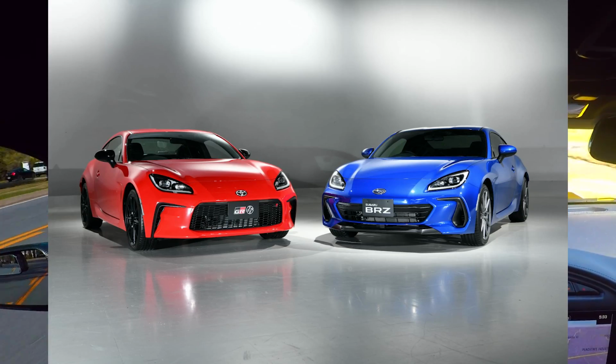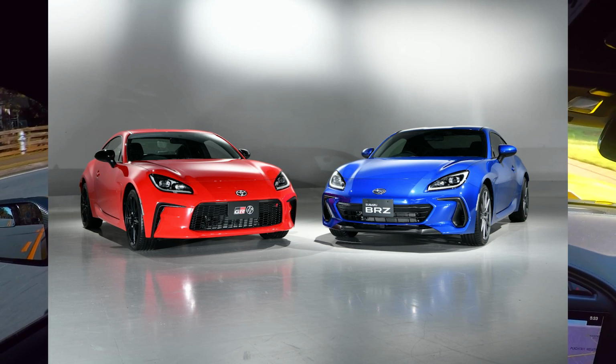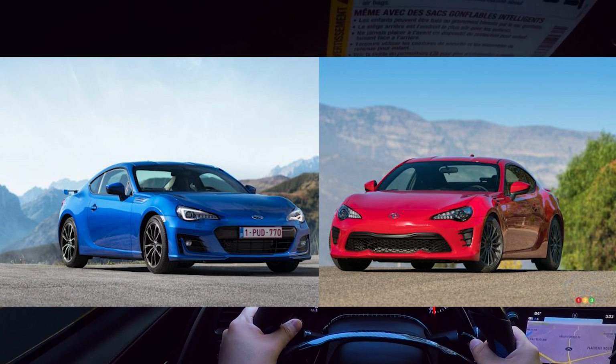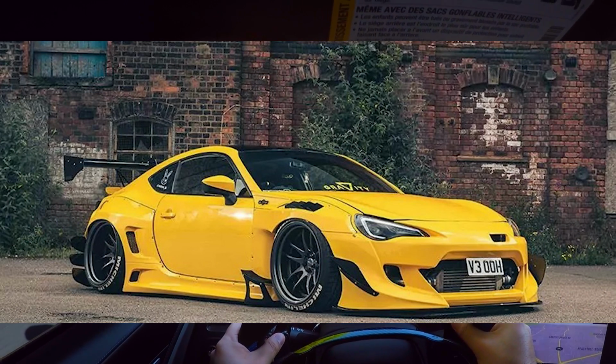The main difference between the BRZ and 86 is mostly very minor cosmetic differences, as well as a few minor interior differences, and obviously badges. They do also have different options available from factory, but that doesn't really matter when you consider that the majority of people who own these cars end up modifying them anyways.